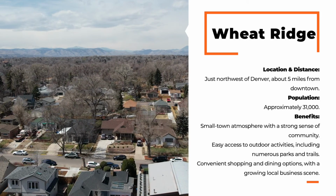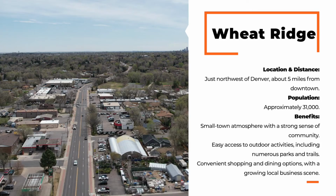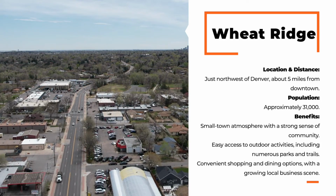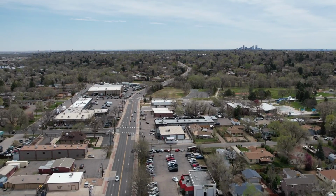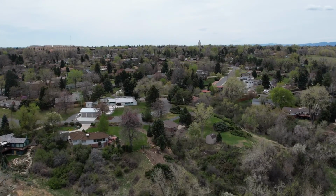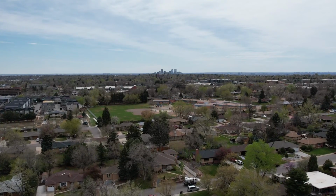Wheat Ridge also has really quick access to 2 of my absolute favorite neighborhoods. So you have quick access to Sloan's Lake, you have quick access to the Highlands, you're also close to Edgewater, which kind of ties into Sloan's Lake. So Wheat Ridge gives you the ability to get to some of my favorite neighborhoods, at least in all of Denver, within a handful of minutes driving. Some of those neighborhoods you can even walk to.